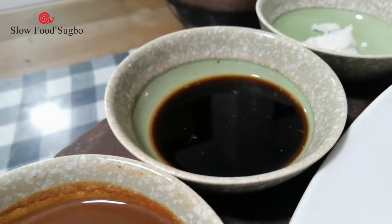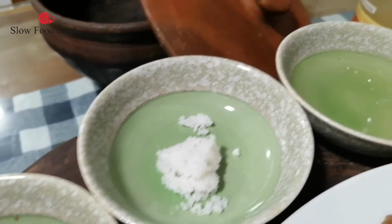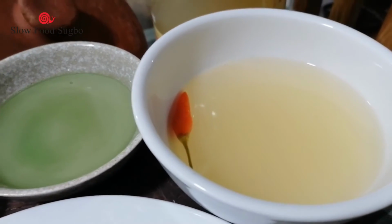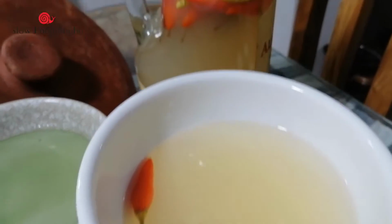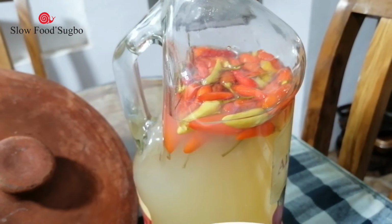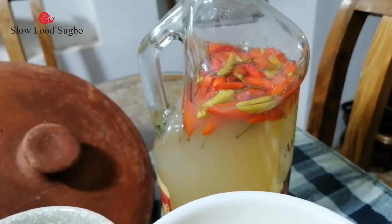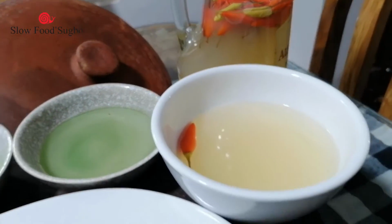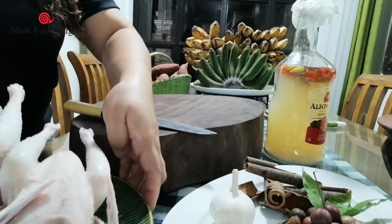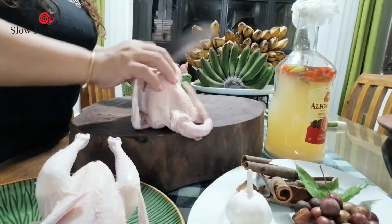Another ingredient is the soy sauce, salt for flavor, oil for sauteing, and our Philippine native vinegar, which we infused with chili to give a beautiful aroma. And the most important ingredient of our adobong manok is of course our free-range chicken that we have dressed. We're going to slice it now into pieces.